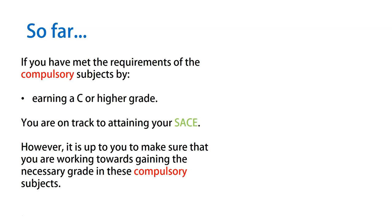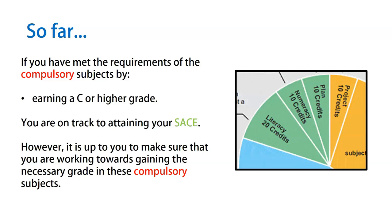So, let's look at the pie chart so far. If you have met the requirements of the compulsory subjects by earning a C or higher grade, you are on track to attaining your SACE. However, it is up to you to make sure that you are working towards gaining the necessary grade in these compulsory subjects.